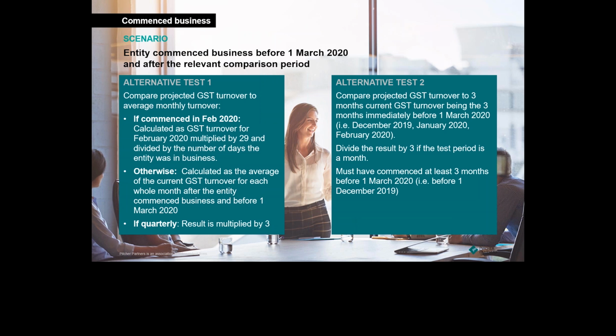If you're doing a monthly test, you divide that by 3. If you're doing a quarterly test, you take that figure. So that's a lot of rules there to work through. So what will be good to do is work through an example of this.